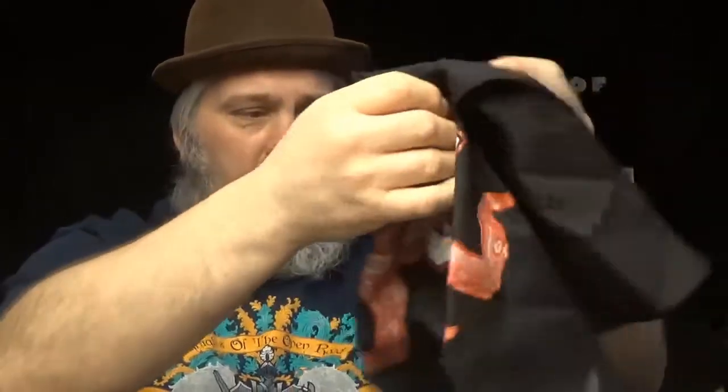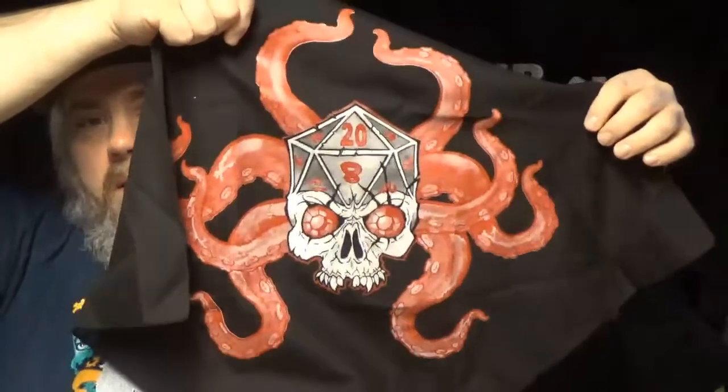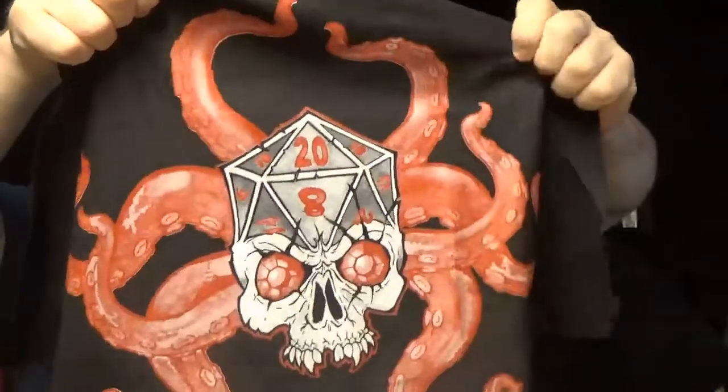We have, alright, here we go. Here's a start. We have a very cool skull bandana. This might become a new backdrop for the lair. I like it. It's a little bit different from some of the other things that I've seen.